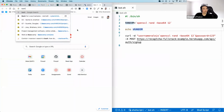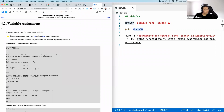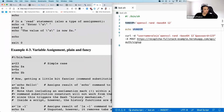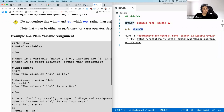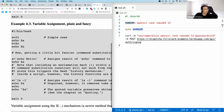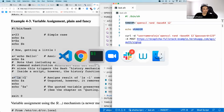Let me check real quickly. Bash variable assignment. Yeah, I think it's just that. For some reason, my variable is not working. Echo, and then we do, we can do this ls -a, but that's what I'm doing here. I wonder if random is actually something that exists.